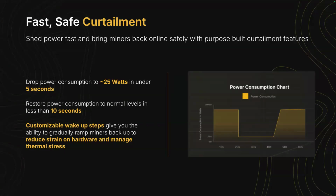To expand further on curtailment, with LuxOS, we provide fast and safe curtailment features designed to optimize your fleet's power management. So how it works is in under 5 seconds, you can drop your power consumption to as low as 25 watts. When you wish to revert to regular consumption levels, they are restored to normal in less than 10 seconds, ensuring minimal downtime.